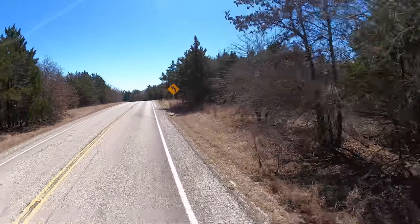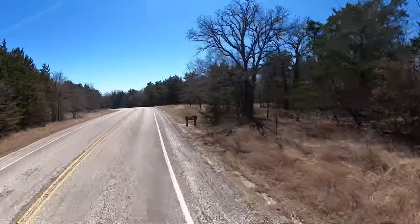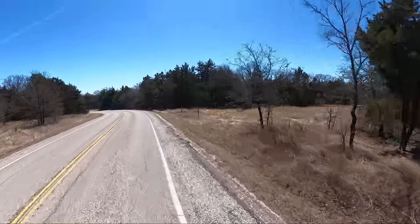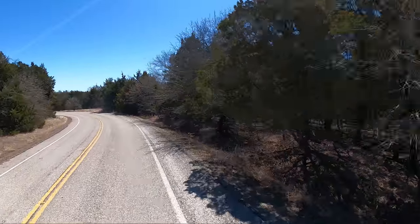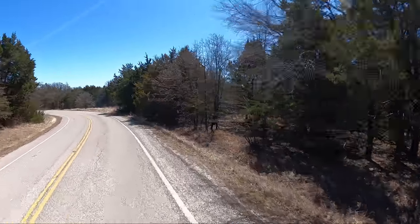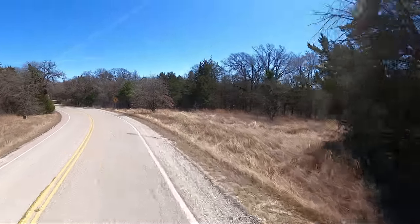It is the end of March 2022. We're in the middle of a severe drought in this part of Texas. Well, in most of the state of Texas, but this part in particular.